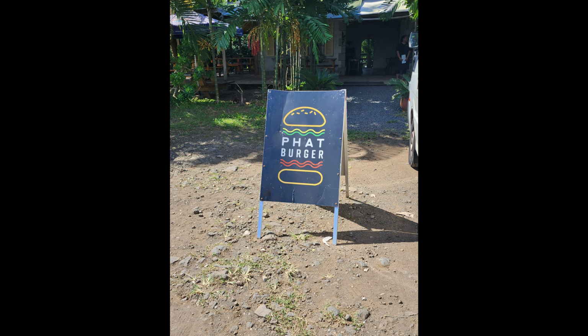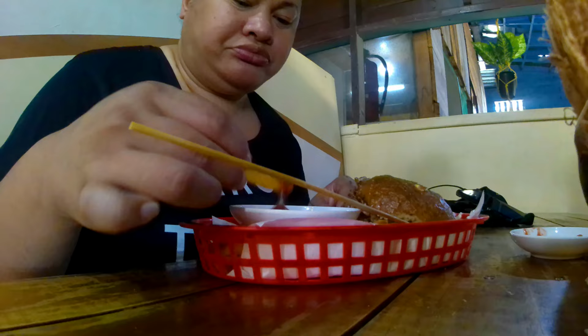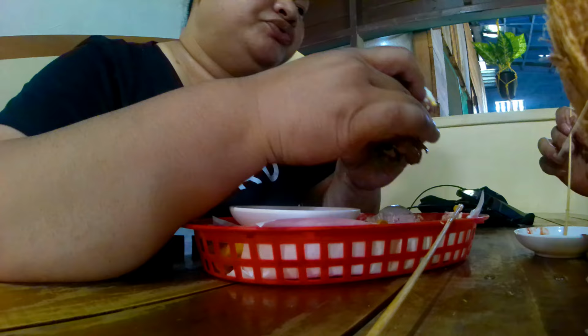So I chose the gluten-free bun just because I'm supposed to not eat gluten. They do have a gluten-free bun option if you have allergies. I forgot to ask for no onions because I'm not supposed to eat onions, but they are very good at adapting to your allergies if you need to request that.